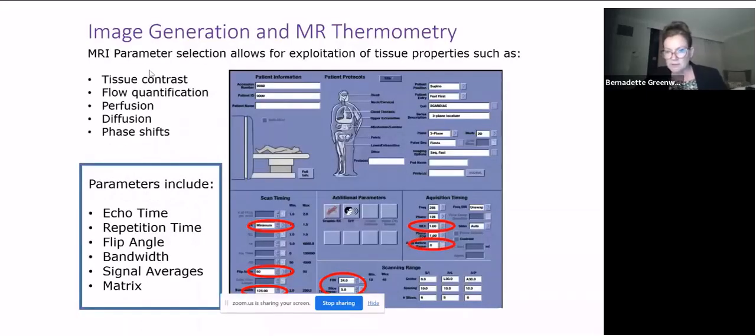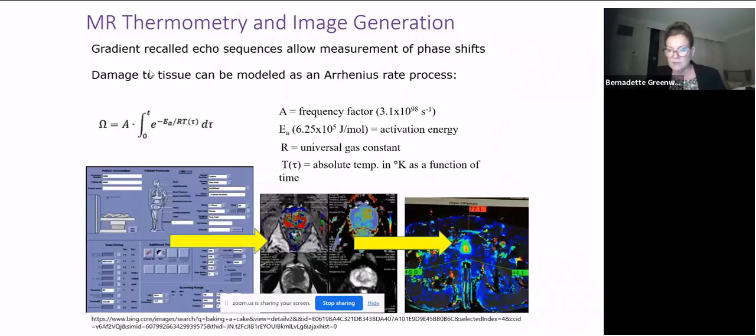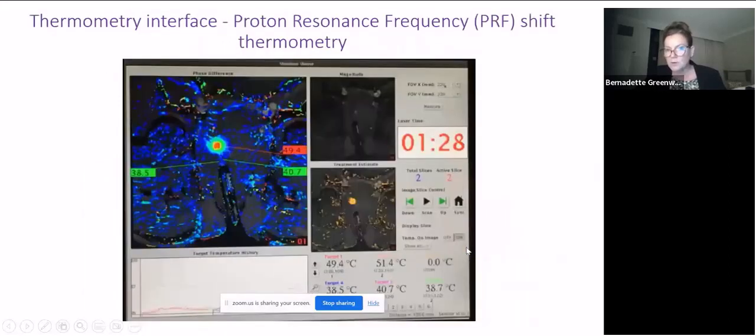I wanted to show you what it looks like for the technologist that's running the scanner. When they do an MR scan, they've got to plug in all these different parameters, fancy things like echo time, repetition time, flip angle, bandwidth, and so on. All these things they optimize to do certain things. We can exploit tissue contrast on an image. We can measure flow. We can measure perfusion of contrast. We can measure cellular diffusion or compactness. And we can also measure phase shifts. The phase shifts along the magnetic gradient, we use very fancy calculus called Arrhenius modeling to convert the raw MRI data that the technologist plugs into the scan console and that would ordinarily generate images. It generates the images but also converts to thermal maps. So we're able to see what we're cooking as we cook it.